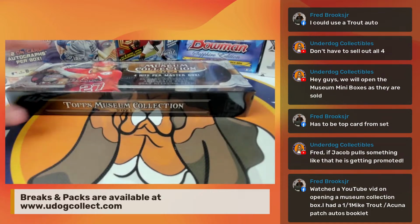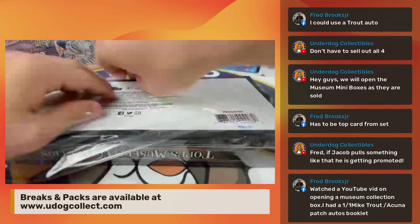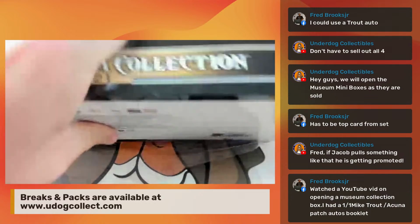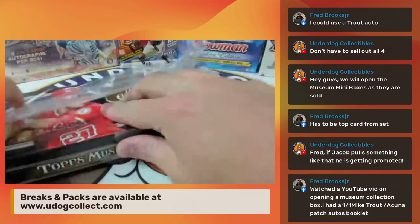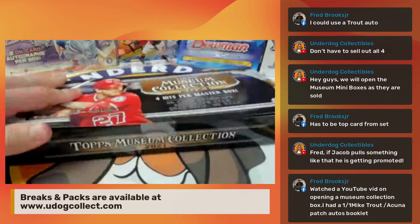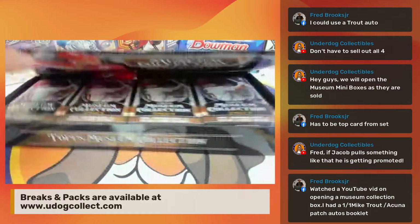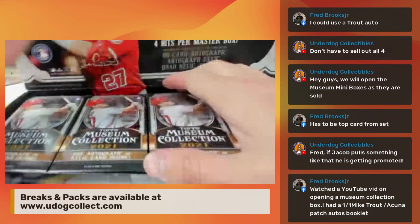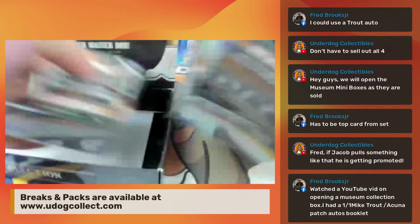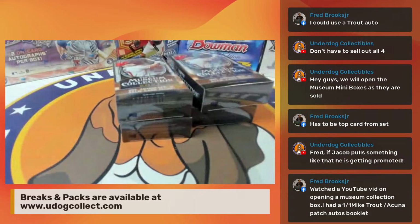All right, guys, let's get into this museum collection box. We've had some fantastic luck opening this product. Museum has lots of great patches and serial cards and autos in their boxes. They've done a great job with that this year. If you missed out on Sunday night's show, we did have a Freddie Freeman 1-of-1 patch auto. The patch was from the Braves Axe logo. It was fantastic.